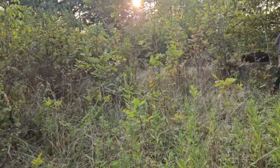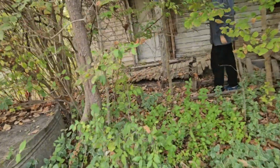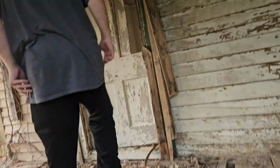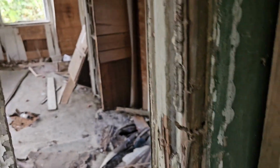Pretty sure there's a back entrance, as all houses have back entrances. Yep, it does. Question is, will it be sturdy? Okay. Don't worry about it.